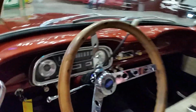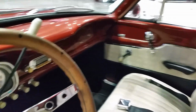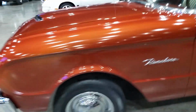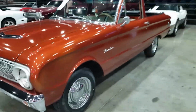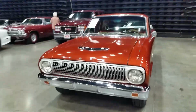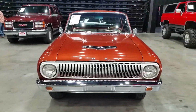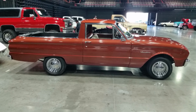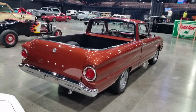But this one, I'm not sure if it had a different engine or not. They only were available with the two different six cylinders in '62. It wasn't until 1963 that the 260 cubic inch V8 was optional. So this one was probably a 2.8 liter 170 cubic inch straight six, or it could have been the smaller 2.4 liter 144 cubic inch straight six.